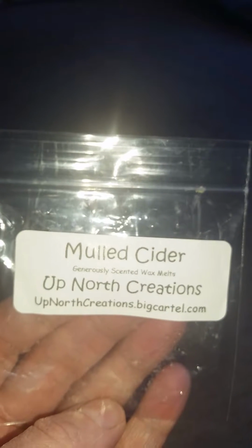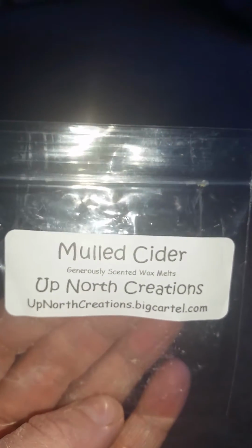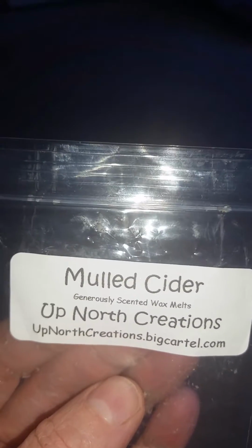Here we have a sample I had, mulled cider from Up North Creations. Mulled cider isn't my favorite. I don't know. It was nice. It was pleasant. It was a soft throw, but it threw fairly decent for many hours, at least half the day. And it was just a small sample. But I don't like mulled cider, and I don't purchase it, but I melted it just to see what it would be like.